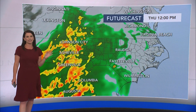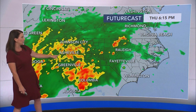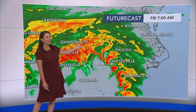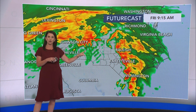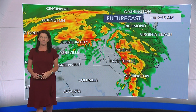For us, we're expected to get about 1 to 3 inches. So heavy rain for the mountains through the day today. We'll have some scattered storms here as well later on this afternoon and this evening. Isolated tornadoes possible. A little bit of a break tonight, and then the heaviest rain and the strongest winds and maybe some isolated tornadoes come right during the morning commute. I'll have more on our local impacts, the specific wind impacts we'll have coming up in just a little bit.